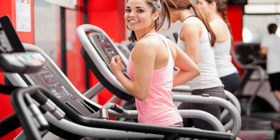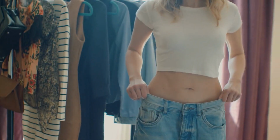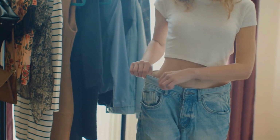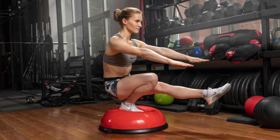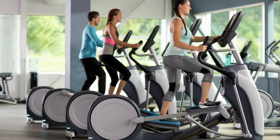Incorporating cardio into your routine can help you lose belly fat in 2 weeks, but don't forget to incorporate other forms of exercise too. This will help you to target other areas of your body and give you a balanced workout. If you have access to a gym, you can also try some machines that focus on working your abdominal muscles, such as the elliptical or rowing machine.